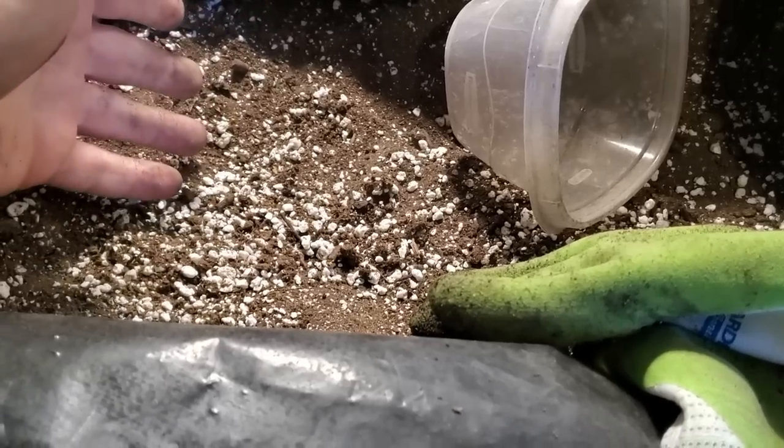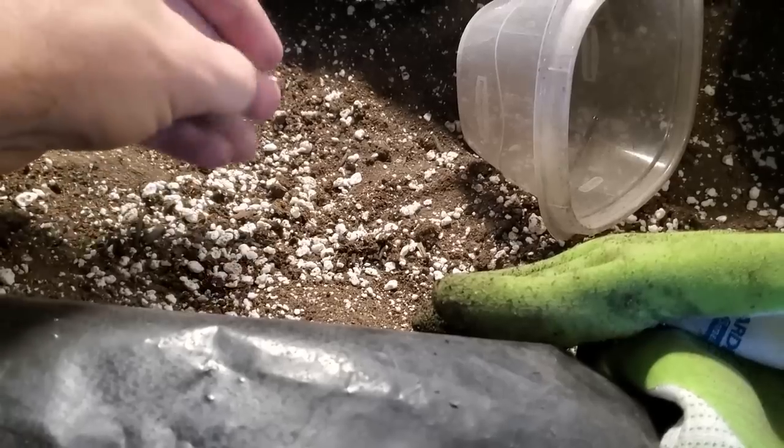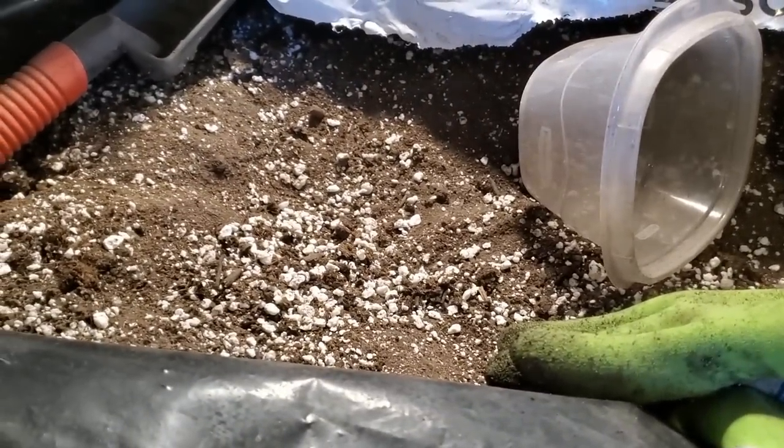So this is what you should not use. This we bought when we first started gardening because I didn't know any better, and it is perlite, vermiculite, and peat moss. Peat moss is one of the most ecologically damaging things that humans do in the gardening space.